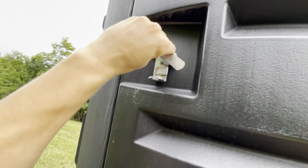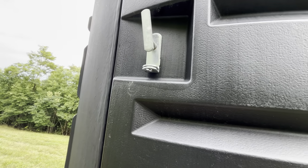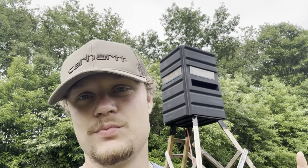And then to shut this bad girl, you just push it closed, go like that, and we have a lock on there. So I'm gonna go ahead and put the lock on there. The blind is also all in one piece too, so it helps keep the bugs out. There's not little cracks, it's not built piece by piece of wood or whatever it may be. I know you can still seal those, so that is one benefit, guys.